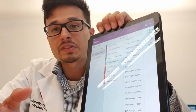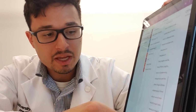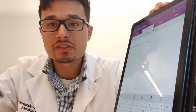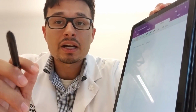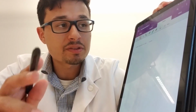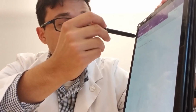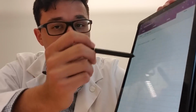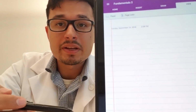And I know some professors don't do it, but you can always put in a blank page. So if I go over here, I can push new page, and then I can always start taking blank notes. I don't have to have the PowerPoint. So those of you who take paper pencil notes, this is a great way. I can go to view, and if you like to see your rule lines, I can put in my rule lines, and now I have notebook paper style notes, which is a great way to take notes.